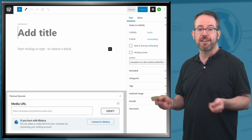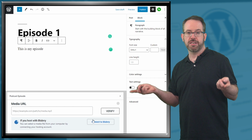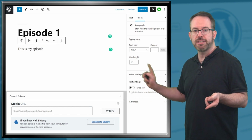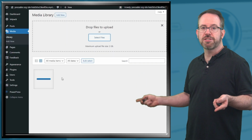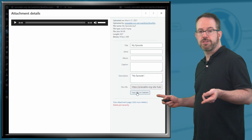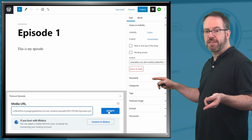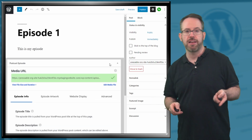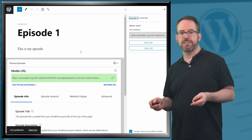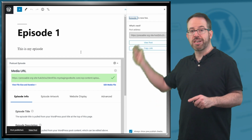Now, plugins like this want you to use their hosting service, of course, because they're made by hosting companies. So I could select media from them, but in this case, I'm starting out. And so I'm going to use the file again from my media folder. I grab the URL from there, just there, like that. And then I go back to the PowerPress settings, paste it in, verify it, and that then adds in all the details from that file that PowerPress needs into the RSS feed, which creates that text file again.